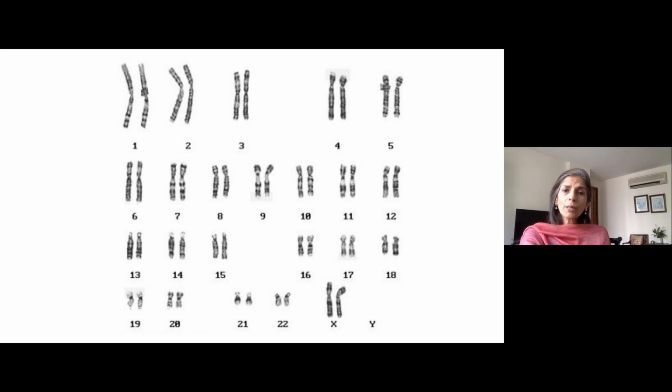And when we put them in a very specific order, from the tallest or the biggest one to the smallest, which is chromosome 22, although actually 21 is smaller than 22, but it's put like this, along with the two sex chromosomes, be it XX or XY, it is called a karyotype.